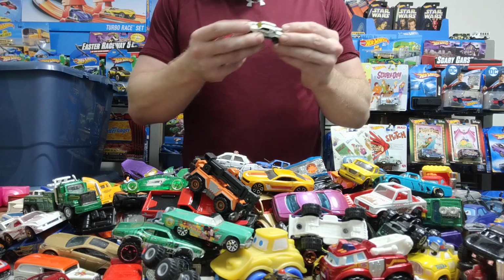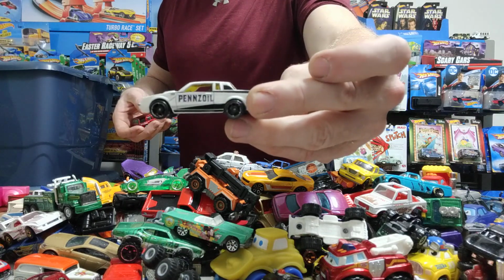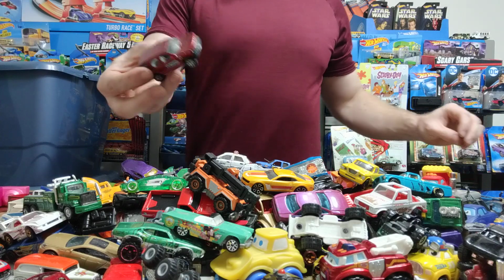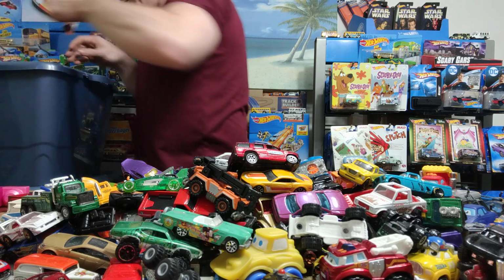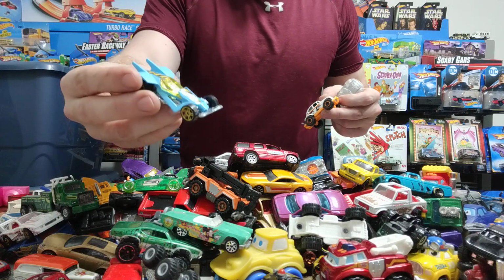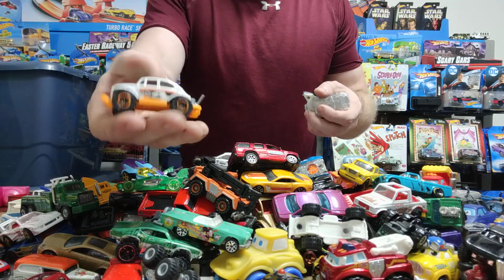This is neat too. It's a Pennzoil Hot Wheel car. I'd say that's like late 90s. Again, I showed you all that SUV there. Try not to miss anything. Got another Hot Wheel car here. Got the Dune buggy.